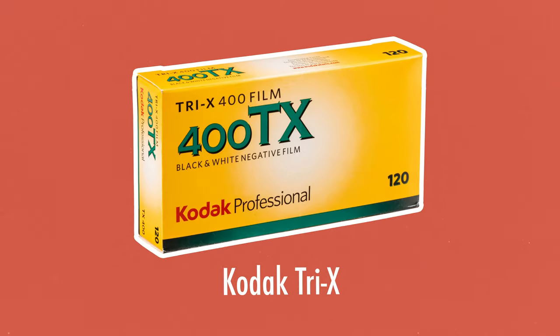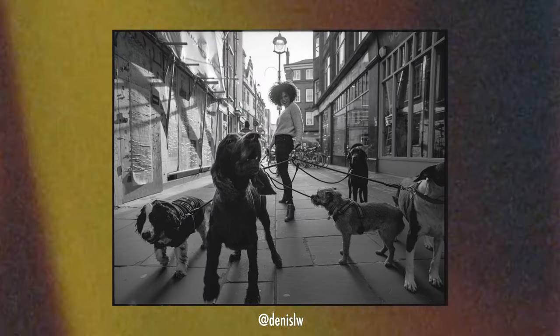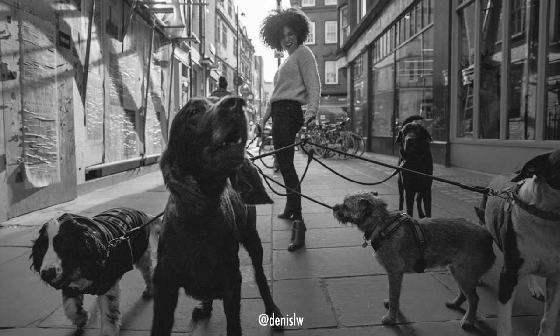Now moving a little bit away from color is Kodak's Tri-X. Tri-X 400 is one of the most popular film stocks of all time, not just in black and white, but of all film. It's known for its classic and absolutely beautiful grain that hasn't changed since 1954, as well as its strong contrast and rich tones.